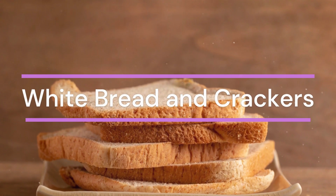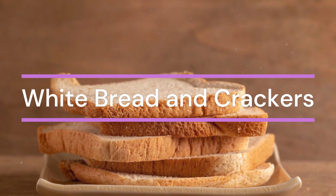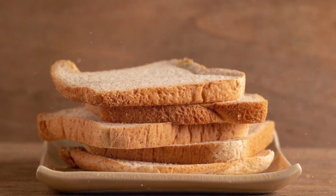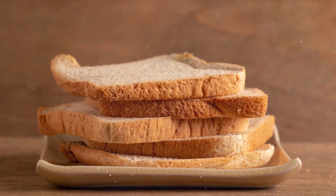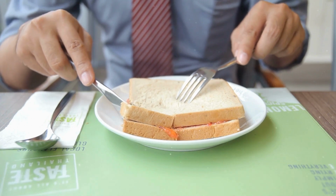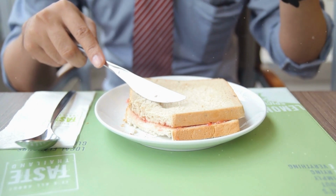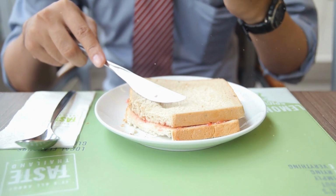2. White bread and crackers. Yes, white bread. That soft, easy-to-chew loaf that many people eat daily for breakfast or snacks. And what about those light, salty crackers that seem harmless? Well, for someone living with diabetes, especially in their senior years, they're a real trap.